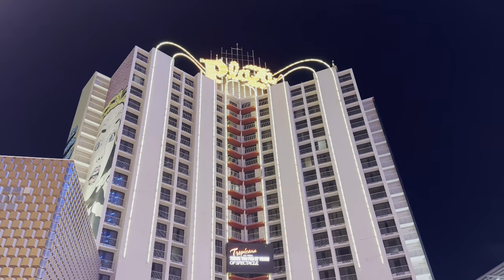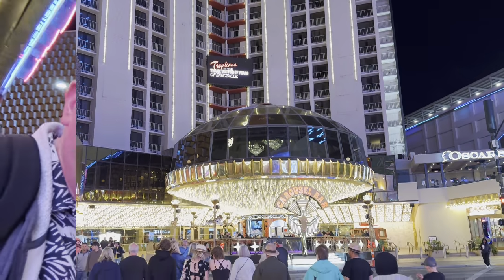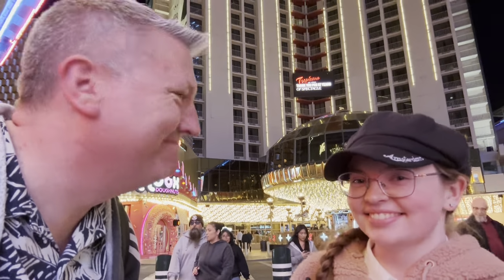Welcome to Fremont Street. This is the old Las Vegas. This is the one, when you say Las Vegas, this is the one that people really know. And it's the bright lights of Vegas, it really is. So behind us is Tanner Towers, Biff Tanner, from Back to the Future 2. Look familiar?